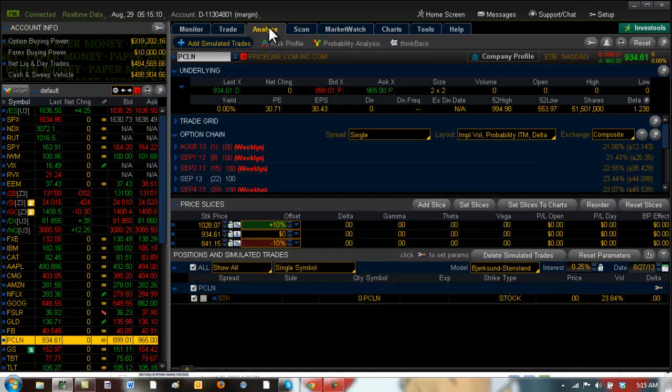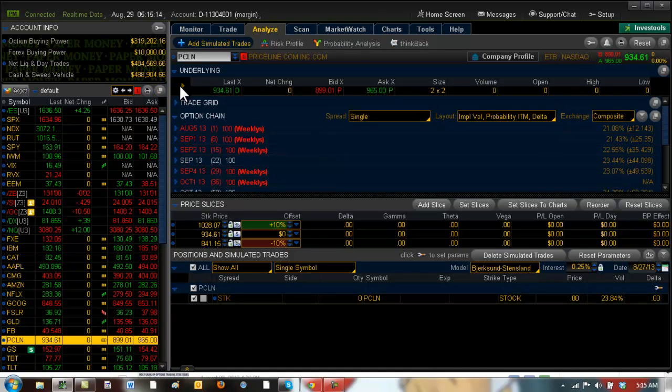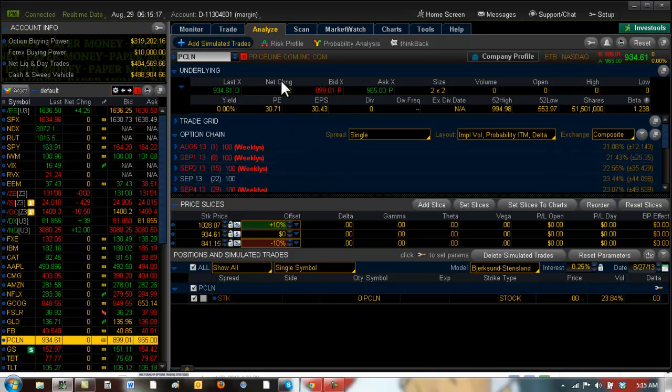So let's take an example. The way you look at beta, first of all, what is beta? If you look here on any stock under the Analyze tab, you'll see this beta column right there. The beta of Priceline is 1.238. So basically, what that means is for every $1 move in the S&P, all betas are measured against the S&P. So a calculation is done that for a $1 move in the S&P, Priceline is going to move 1.238 in the same direction, up or down. So Priceline will move generally 1.238 times that of the S&P.